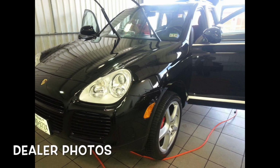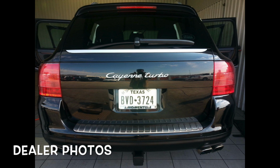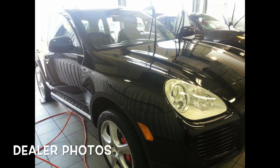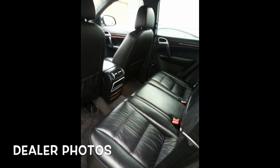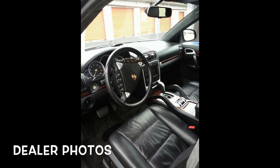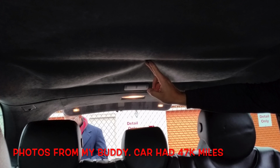I bought my Cayenne Turbo long distance, sight unseen from a Porsche dealer in Texas and wasn't able to personally check it out. These first 6 photos of the car are from the dealer when I had inquired about it. It looks pretty nice, right? Only problem is, after a week of talking with these guys, they never mentioned the sagging headliner. Thankfully, I had a buddy who lived close by, and he was able to inform me about this. I was a little disappointed that the dealer tried to sneak this one past me, but in the end, I was able to negotiate a replacement before I took delivery.